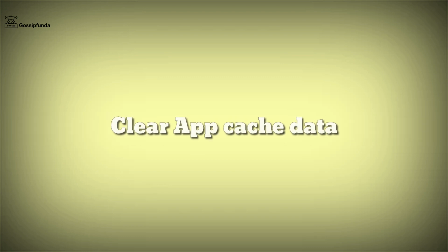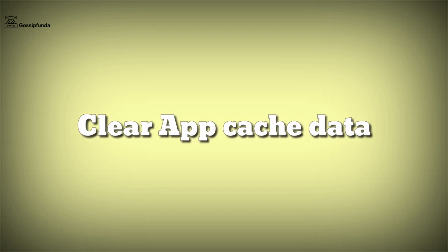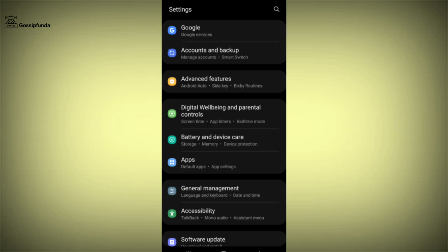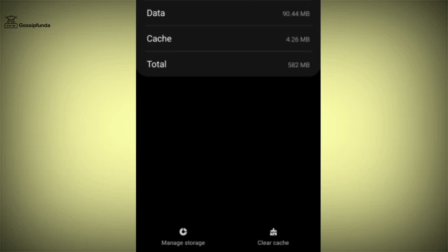The second way is to clear the Google app's cache, because sometimes this error might be due to the cache files. To clear cache, open settings, go to apps, go to Google, tap on storage and clear cache.